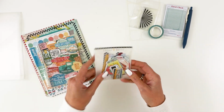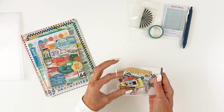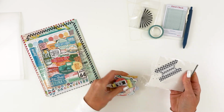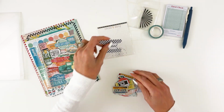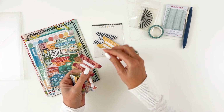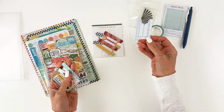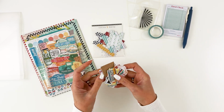You get a set of die cuts and tabs. These are the same. They are adhesive back. They are stickers. So this is no different than what we've had in the past. So no change there. So you can see the tabs here. And remember, like I said, they are adhesive backed.